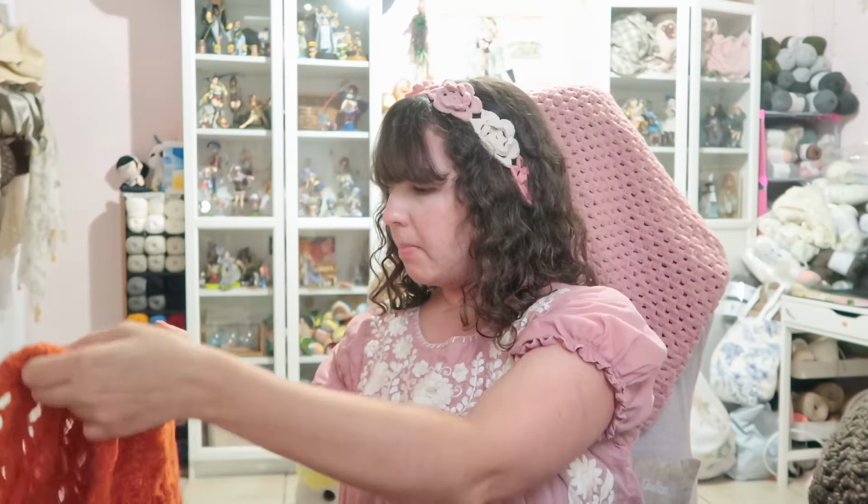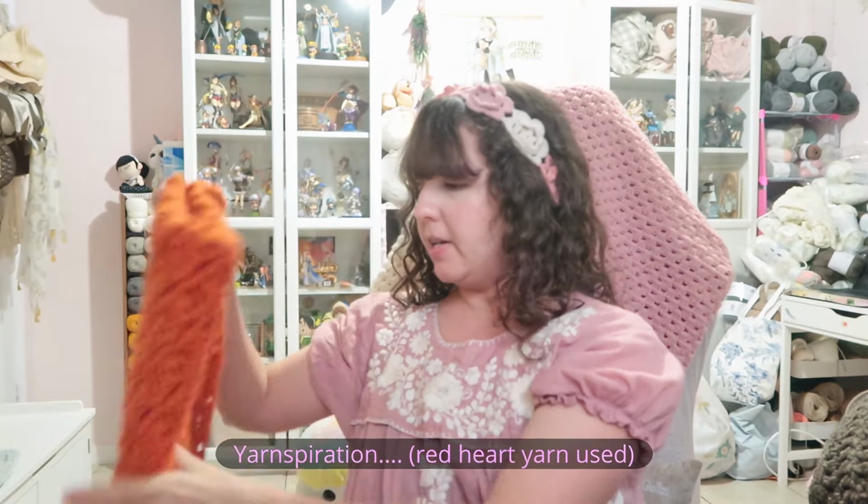I think that the color really works for my skin color. I think it really makes me pop. A lot of people like this. Even Premier shared this, which was pretty nice, mostly because the colors are perfect for fall.